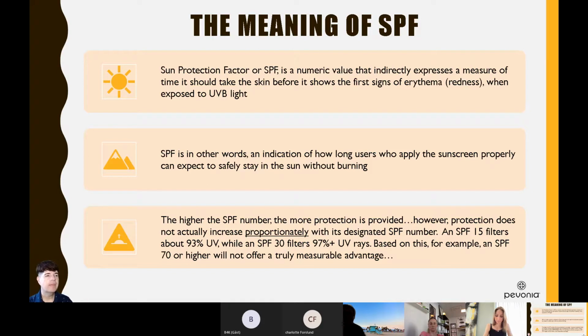All right. So this is mostly measured against UVB type of rays, or UVB light. So this is why when you are talking about an SPF 30 or 40 or 100, right? What you are measuring there is the protection against UVB damage. All right. Now, an SPF is, in other words, to make it simpler, an indication of how long users who apply the sunscreen properly can expect to be safely protected without sunburning. So basically, an SPF 40 means that it will take you 40 times longer to actually burn under the sun if you wear it under constant exposure.